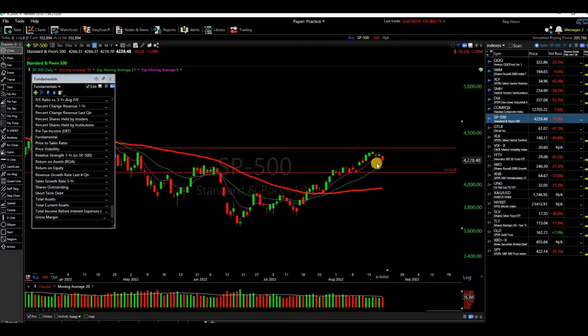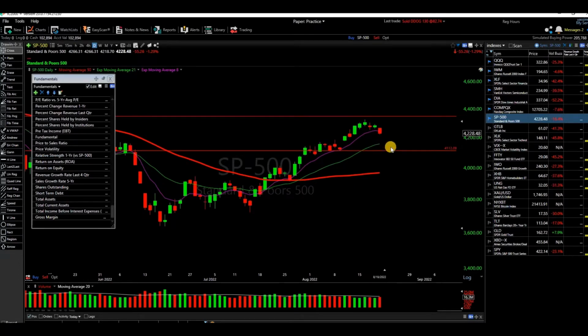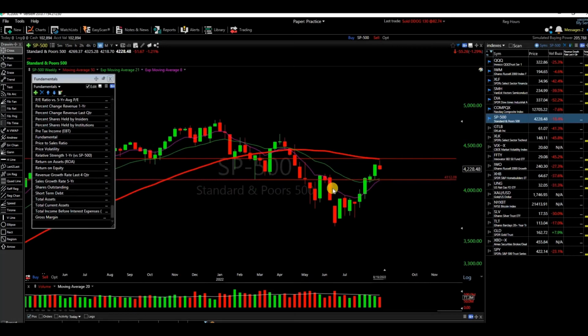The next thing you want to anticipate is you have a gap right in here, so you might want to see a fill. Another line you want to pay attention to is this low right here. Breaking below this low won't be good for the market. Why is that? We are already in a lower low.